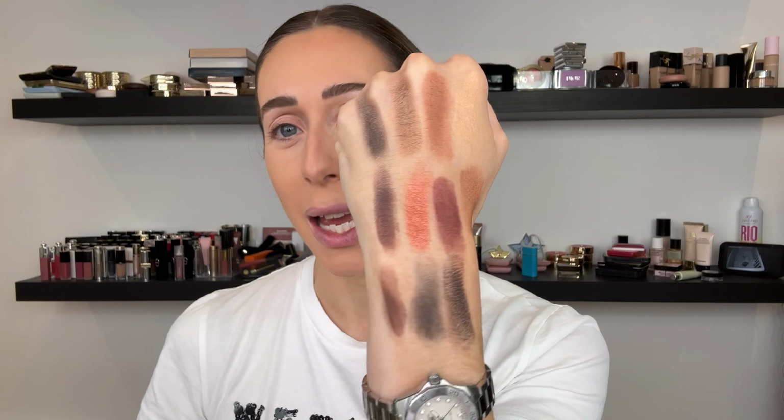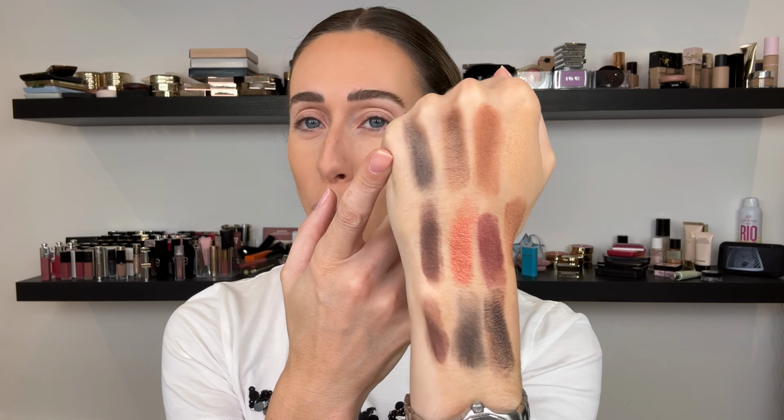I absolutely love the formula. It's very bold, it's very pigmented, it's creamy, but not too creamy that it's going to crease. Super long lasting, no perfume in it, cruelty free, vegan, super nice clean beauty product, and just gorgeous. So if you are wondering, hesitating, I think this is quite neutral in terms of palette. I think the Cocoa is a tad warmer. I don't think I would qualify this as neutral. I think this one is quite neutral. Then it comes down to which shade you're looking for. But I think this pulls a little bit more warm in my opinion.